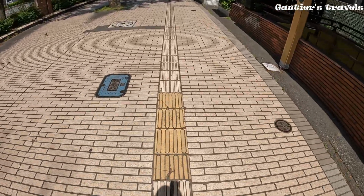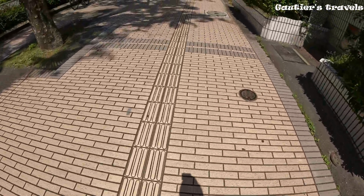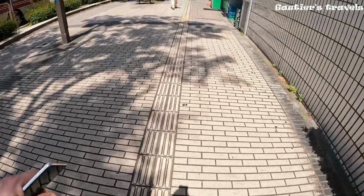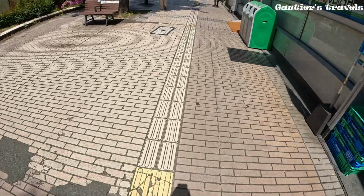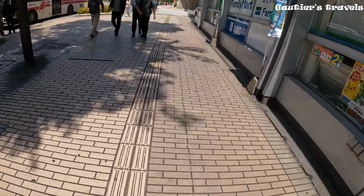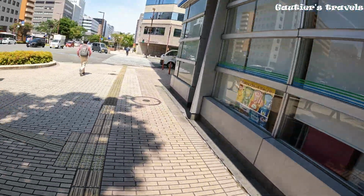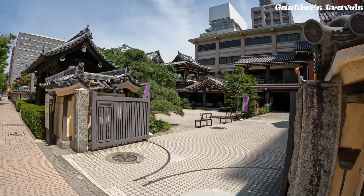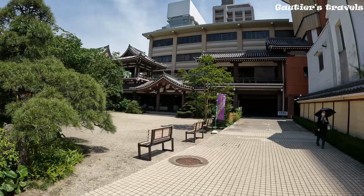One striking feature when you walk in Japan is these special lines for the blind. In Europe you have them as well, but definitely not in the same quantity. Here it's literally on every pavement so far I've been to in Fukuoka. Another stunning downtown temple in Fukuoka.